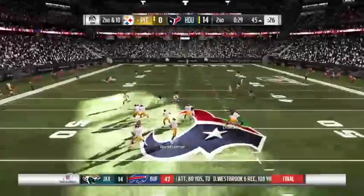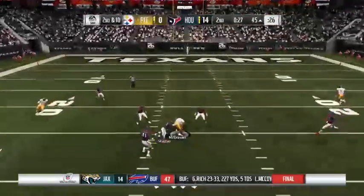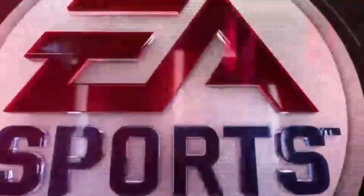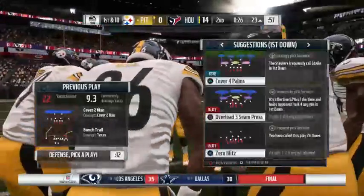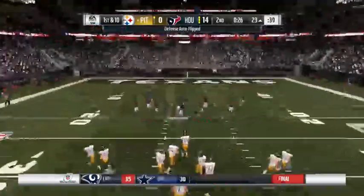Again on 2nd and 10, it's Roethlisberger. Over the middle, complete. That's McDonald. And now we won't see a play on first down. We're going to get a timeout instead, as they'll stop the clock with 26 seconds to go until halftime.